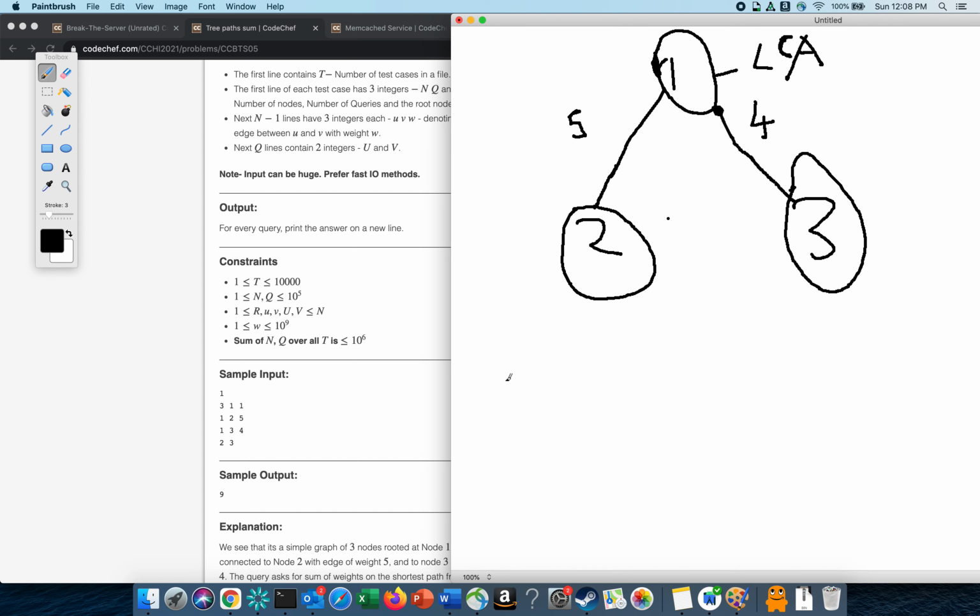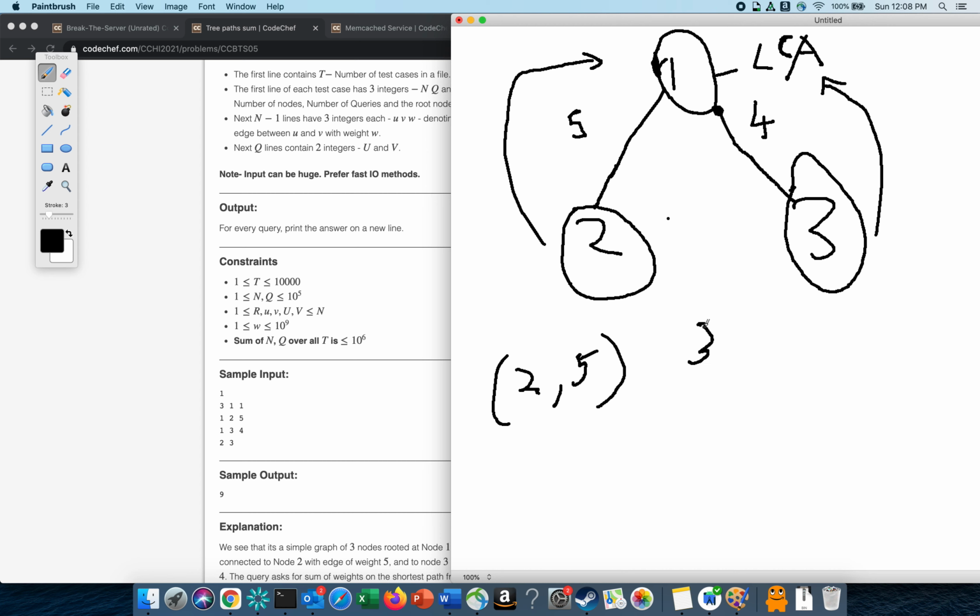I can do this when I'm traversing back. When I traverse back from 2, I basically send it some map-like path: path from node 2 is 5, all the paths in the children, and then path from node 3 to 1 is 4, something like this. So when the query comes 2 and 3, but then how would I know that 2 and 3 are not part of? Oh yeah, when they come at 1 during the traversal, I can combine that. Okay, this is the left part, this is the right part. I just make the combo.